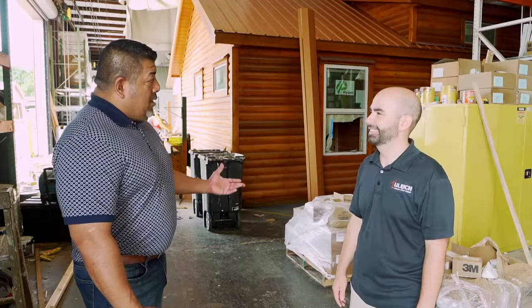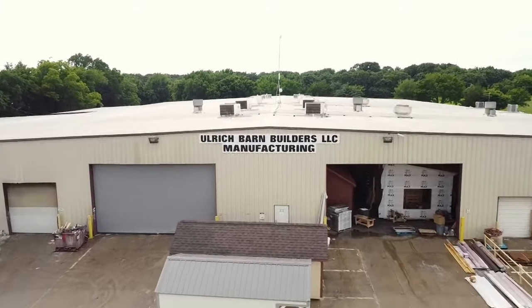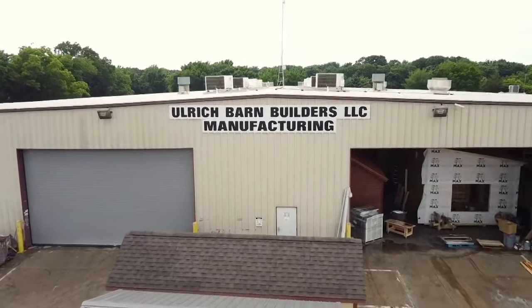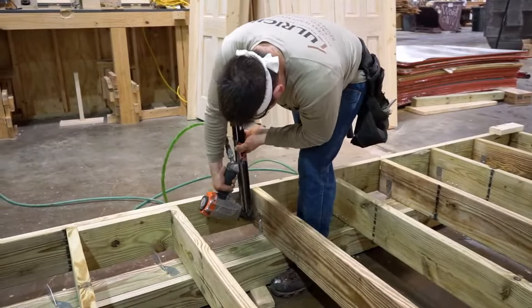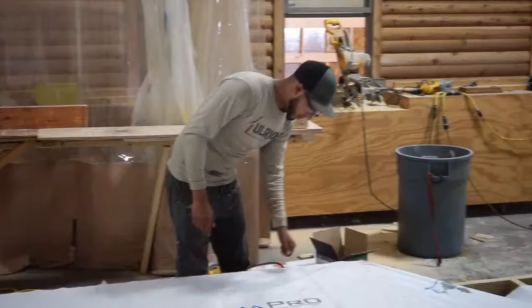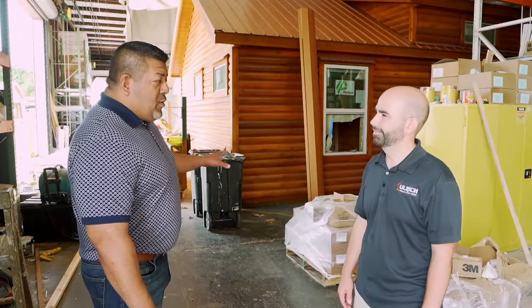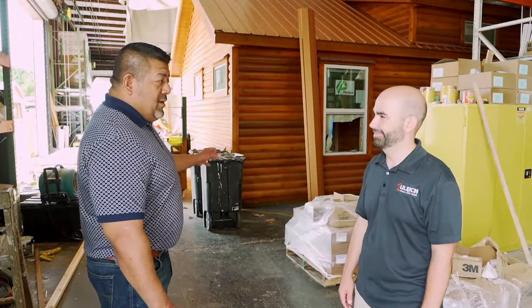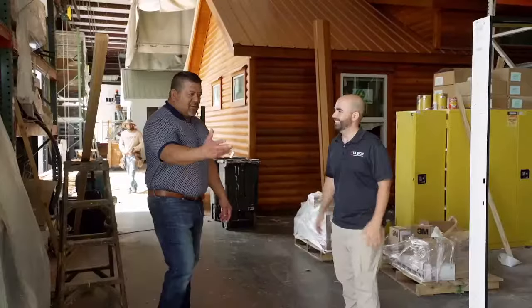So this brings us to the factory. This is where all the building takes place, under 62,000 square feet. Typically, we work on 10 cabins at a time. The building process starts in the back with the floor, and it progresses up towards the front in different stages, until we come up with a completed build right about here. All right, great. Well, let's check it out.